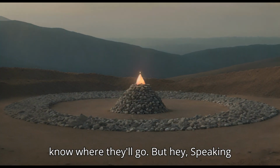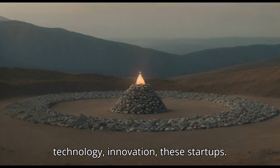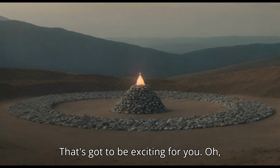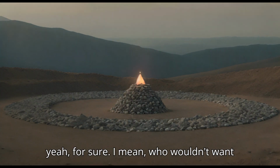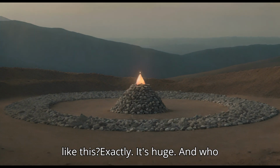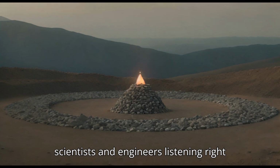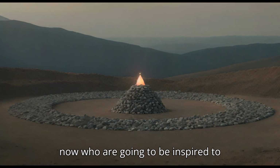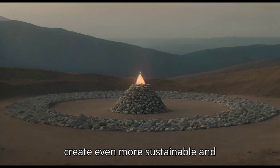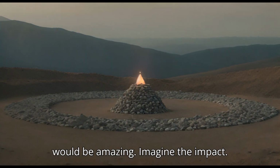But hey, speaking of going places, all this talk about new technology, innovation, these startups, that's got to be exciting for you, right? Oh, yeah, for sure. I mean, who wouldn't want to be on the cutting edge of something like this? Exactly. It's huge. And who knows, maybe there's some future scientists and engineers listening right now who are going to be inspired to create even more sustainable and efficient ways to get lithium. Now, that would be amazing.